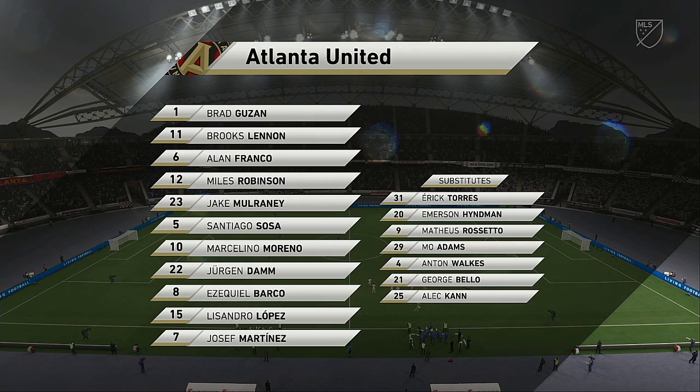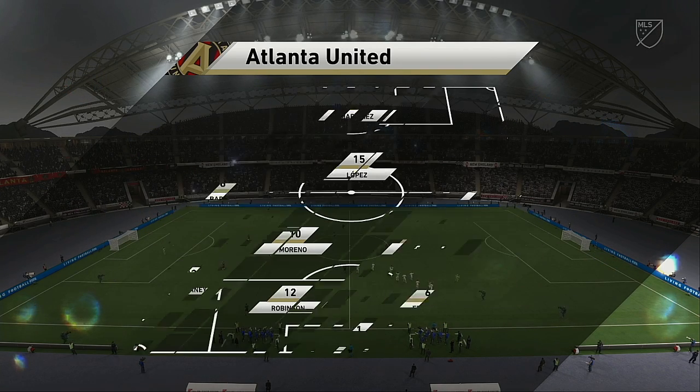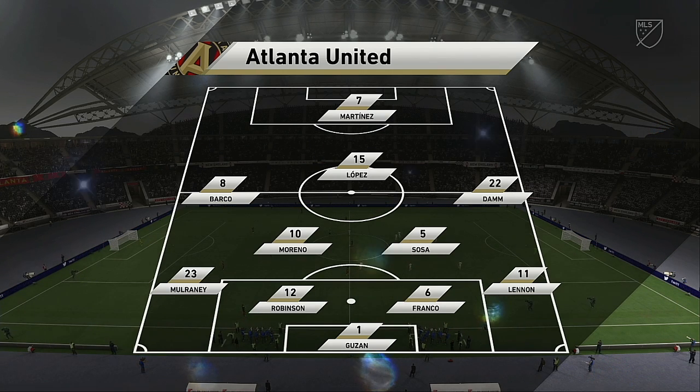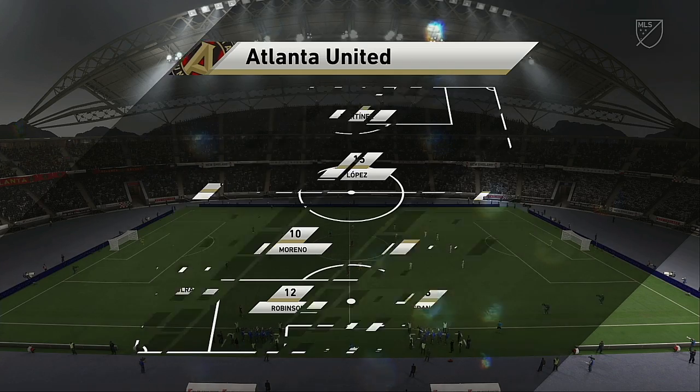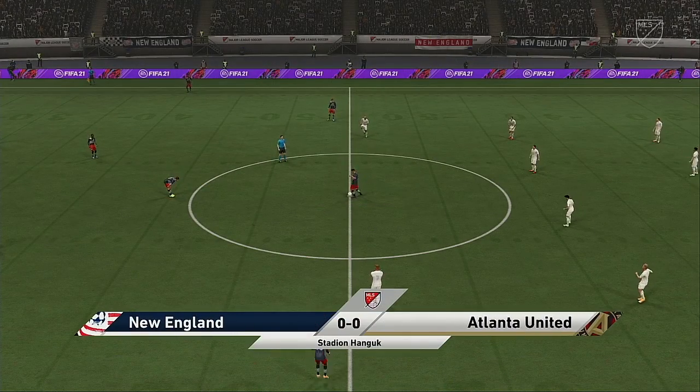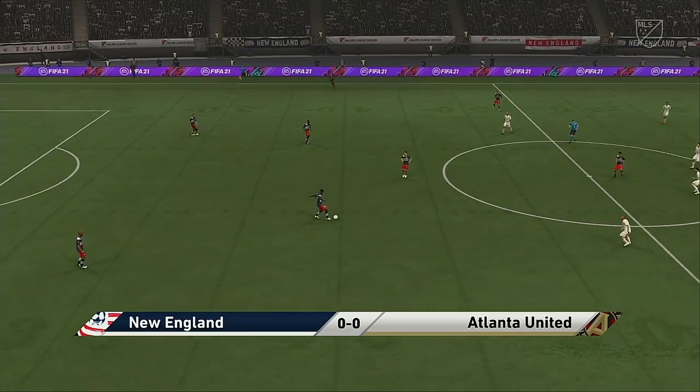Well, here's the Atlanta United starting 11. Pretty well balanced, this formation, Lee. Yeah, it can be a 4-2-3-1 in the offensive mode, but it can also go back to a 4-5-1 when you're defending. The lone striker will be supported by the three just behind him, especially the number 10, who will be given a free role.